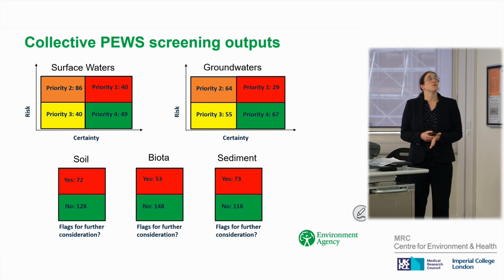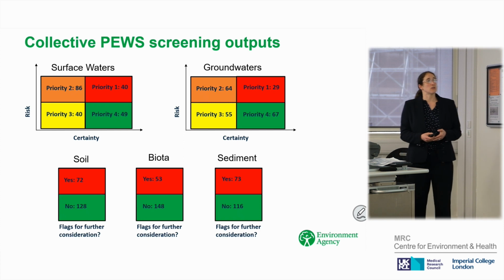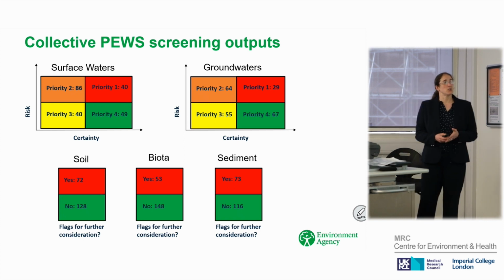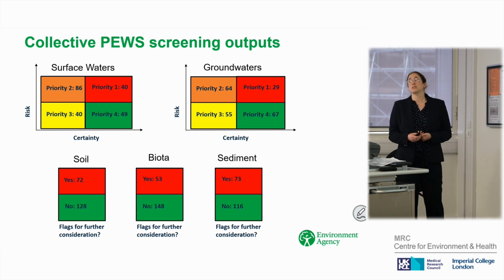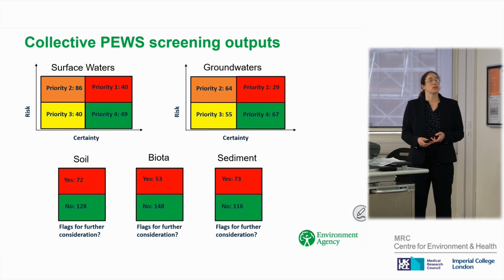So you can see here we've got 40 substances that we consider of high risk and high certainty to surface waters, 29 to groundwaters, and for soil, biota and sediment respectively, you can see we've got 72 that we flag for further consideration, 53 for biota and 73 for sediment.